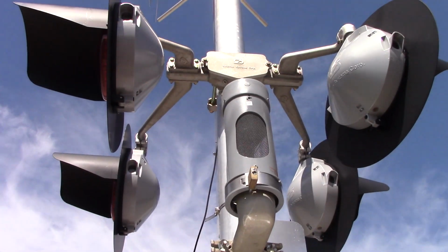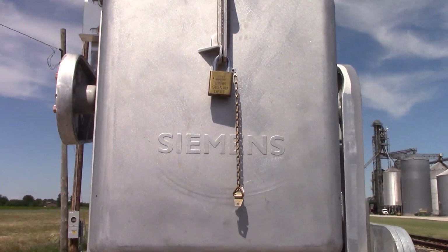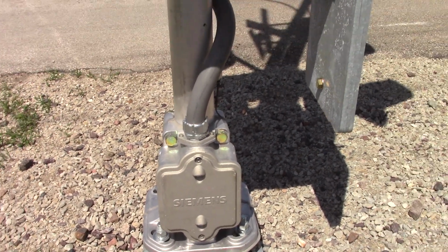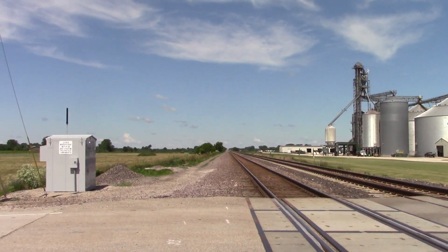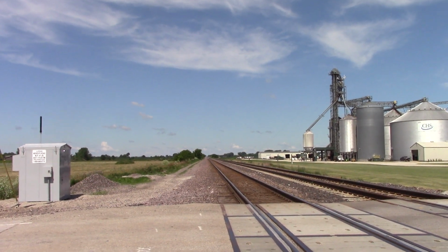Crazy. Yeah, here's a Safetran junction box out the side. Another newer Siemens gate mechanism. And a single-sided Siemens base. Yeah, I think UP's going to be replacing the last of the searchlights on this line too. At Meredith, at Cortland, Nelson, and Nachusa.